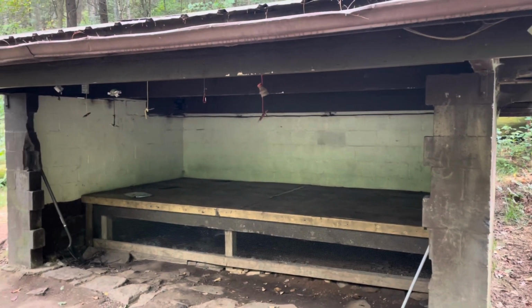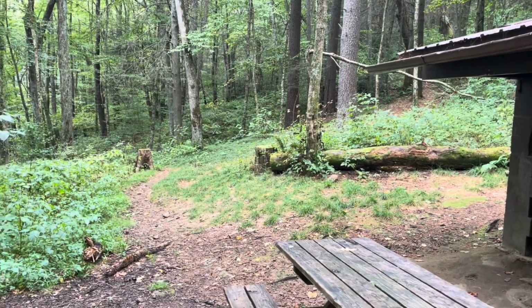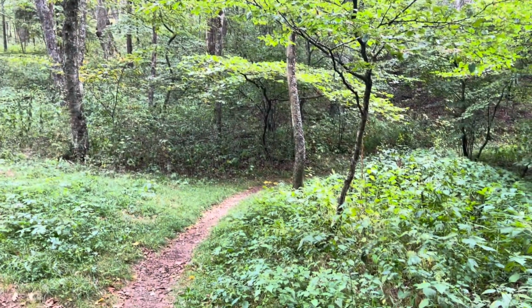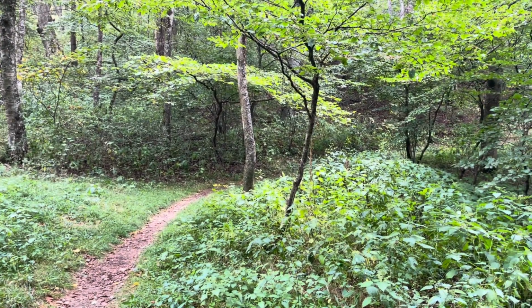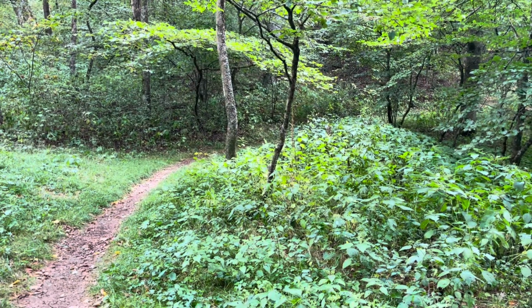All right. And it looks like there's the way to water. And right there's the trail leading out. All right, so I'm going to set up and relax.